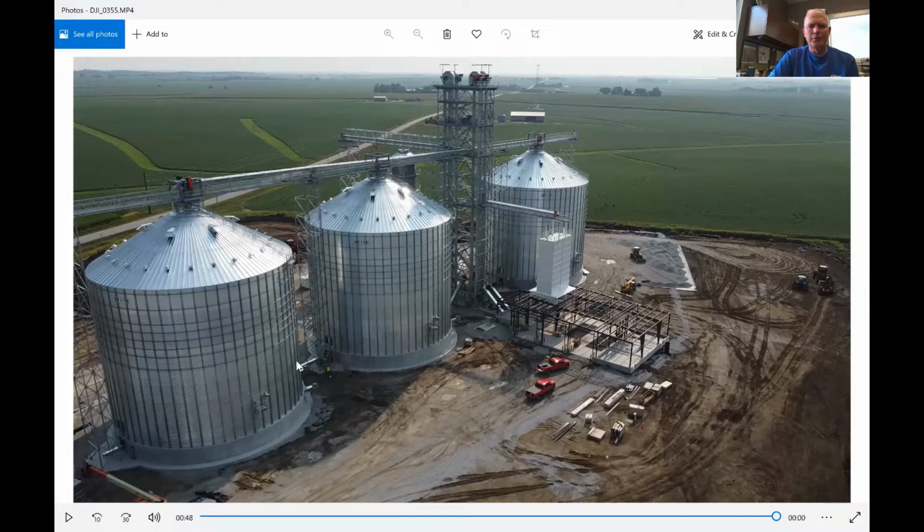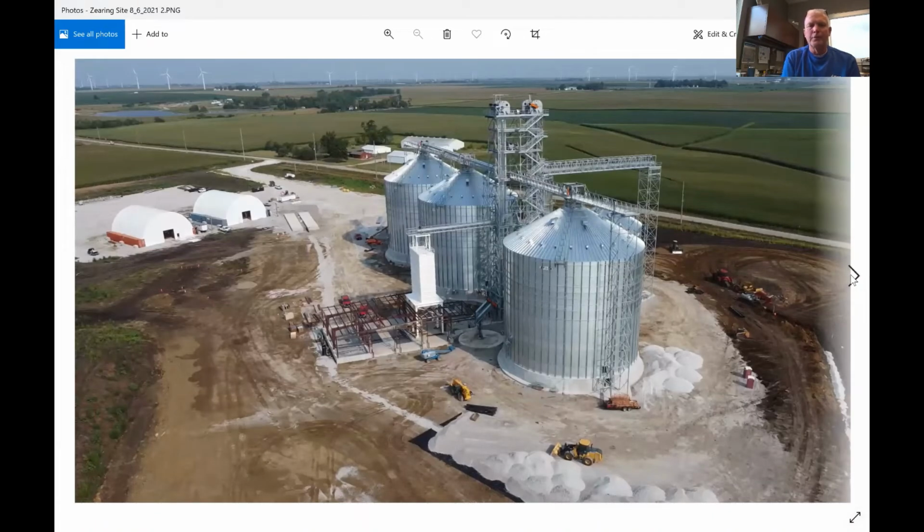Here's another view of the facility from the other direction. So you can see we've got 3 90-foot tanks. They're about 450,000 bushel each, and we've got a 150,000 bushel wet tank for receiving. We're still installing a cone bottom tank for helping to blend and load out, as well as just a flex tank depending on what's happening harvest wise.